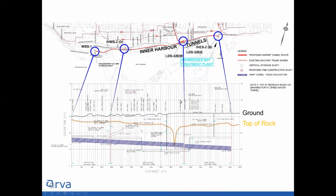So this is a plan and profile view of the Inner Harbor West Tunnel developed for the EA, just pulling this up to show you what information we started with. A major deliverable of the Geotech program was to refine these plan and profile drawings by filling in any gaps. There were a few boreholes done here and there, but we really needed to better define the top of rock, which helps determine the elevation of your tunnel.